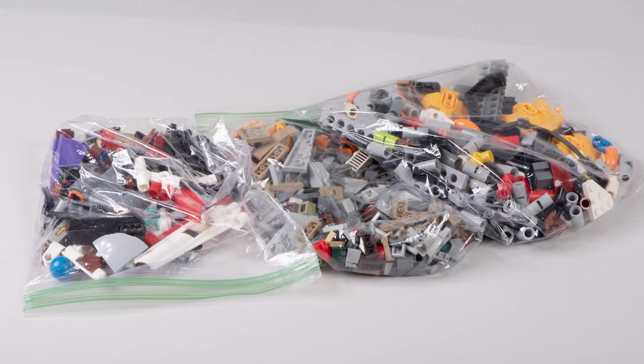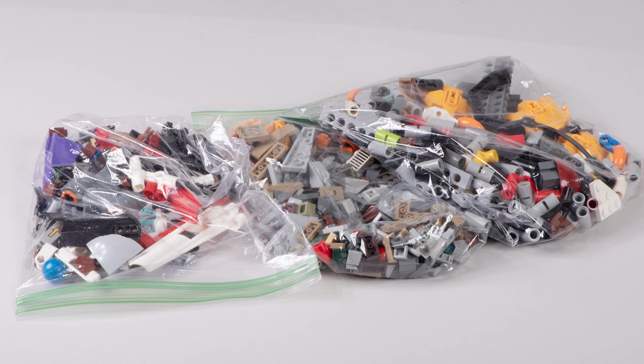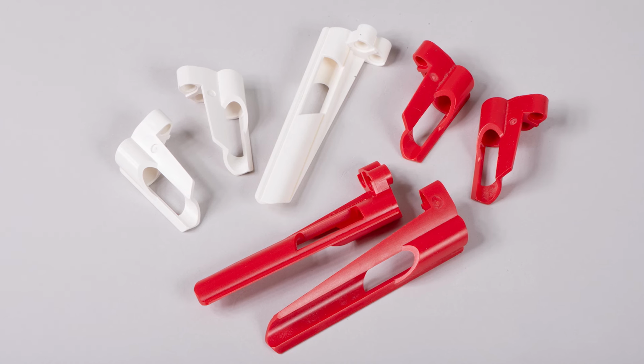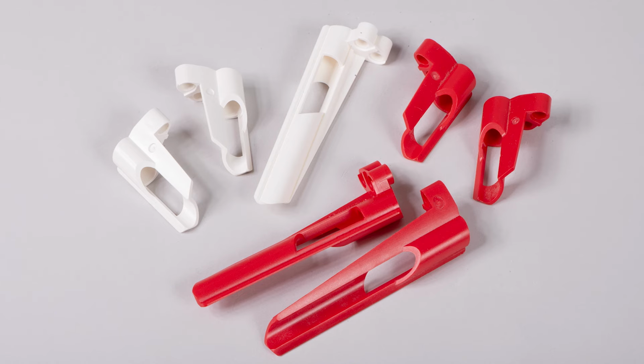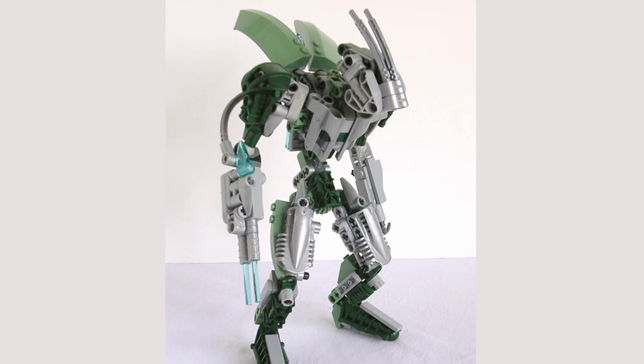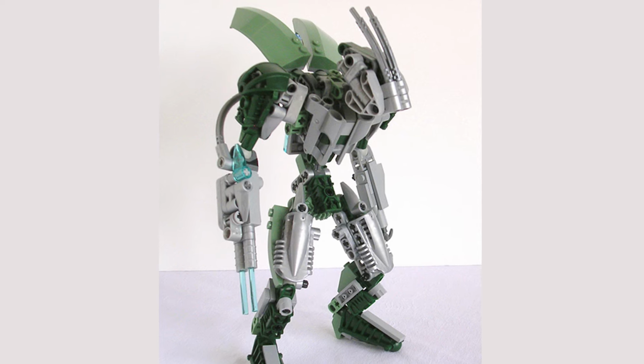Now, here are some bags of random pieces that I bought at these two stores. I'll highlight some of them briefly. Well, I got some nice Technic panel pieces in white and red. I love these parts. I want to use them in a similar way to how Muffin Toa has done on this MOC, using them for armor on the chest. I think that's a great idea. Old Technic pieces, man, they're the best.